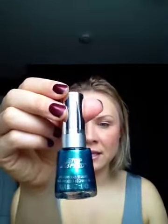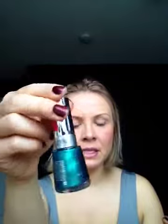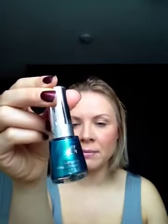And again, this is the Top Speed. 340 Ocean. These dry really fast, and they tend to be opaque in one coat if you put on a thicker coat. So I like that about this. Like I said, I'm not sure if they still make this Top Speed line anymore, but if they do and you can find this particular color, I highly recommend it. This is one that I love to wear on my toes during the fall, and I've worn it on my fingernails as well.